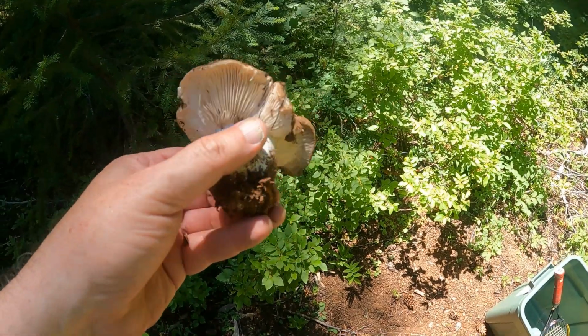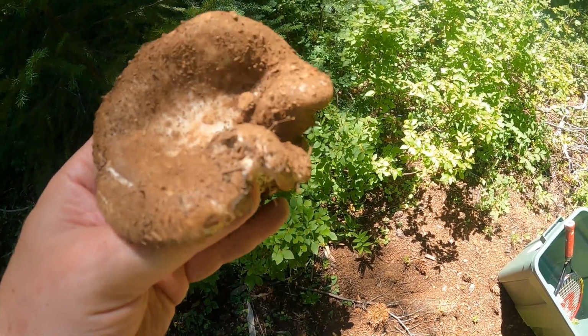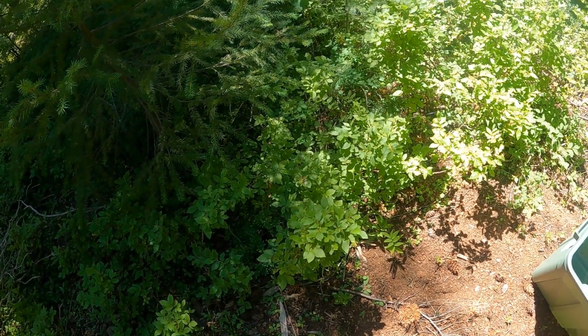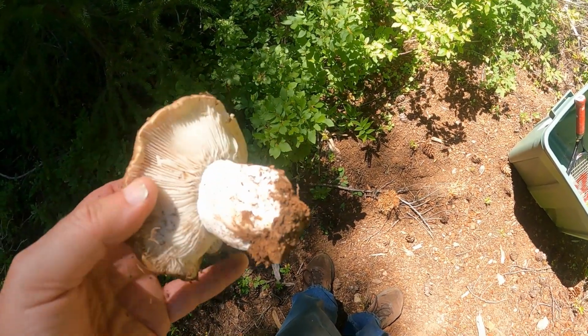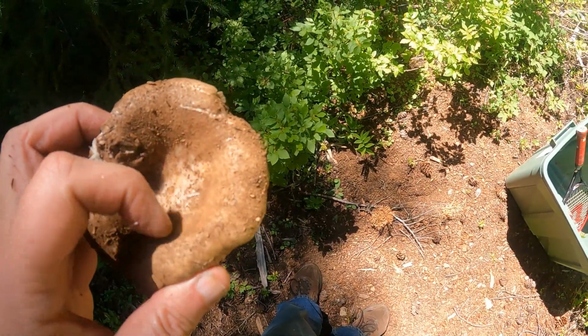Well, mushroom season is on its way. This looks like a russula, nice and fresh. It just popped up. It's actually got a nice smell to it. Still pretty sure it's a russula. It's a brown one.